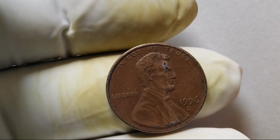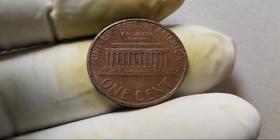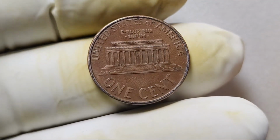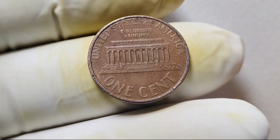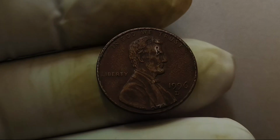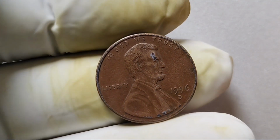But one night, while watching TV and eating cold pizza, I started going through the pile. That's when the rabbit hole opened up. I began researching dates, mint marks, errors, you name it. And that's when I first read about the 1996 penny that's worth millions.